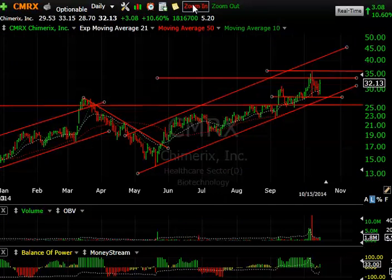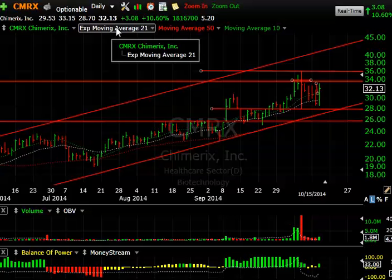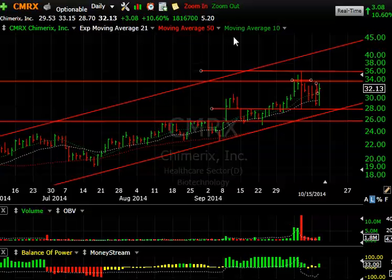Chimerex, well, another of the Ebola drugs. This one had a nice snapback from 28.70 to 33.15. Closed 32.13. Backed off a bit, but still up over 3 and nearly 11%. 1.8 million traded, the best volume in a week.